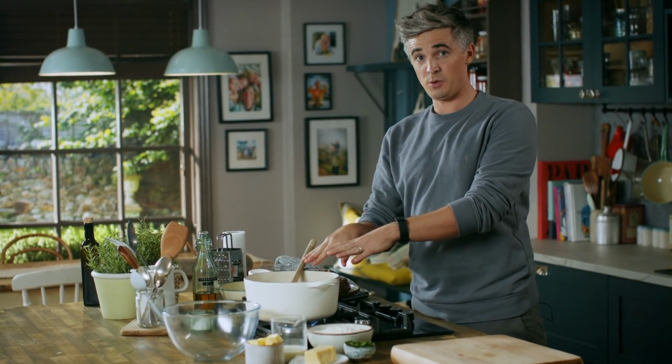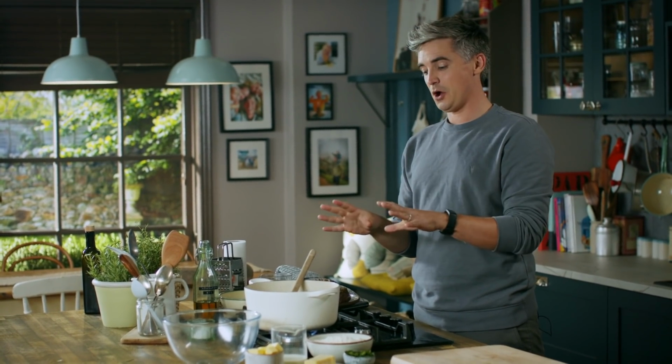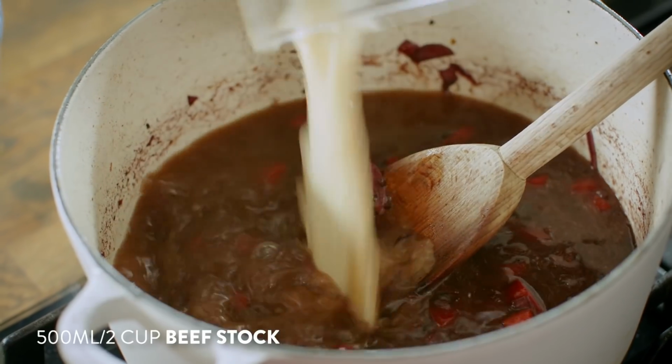Now, if you don't wanna use red wine, by all means, just leave it out here and just double up on the beef stock. That's the way to go, and pretty much you'll be left with something super tender and super flavorful. So, in with the beef stock and let's get cracking.